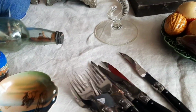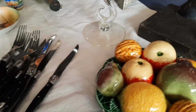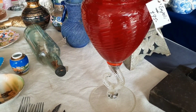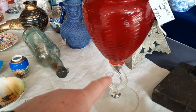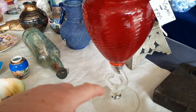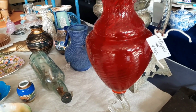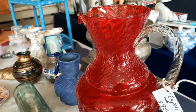And this has to be the piece. Look at this. Slow pan. Now, people that are into this kind of glass know immediately what it is by me showing this. Ready? Drum roll. It is a piece of Empoli. Look at it.